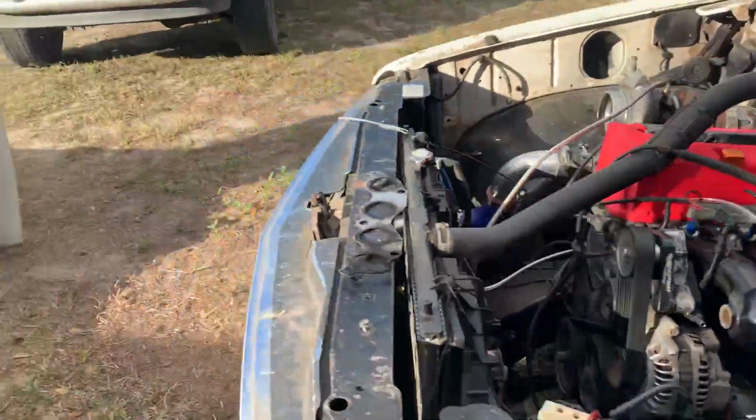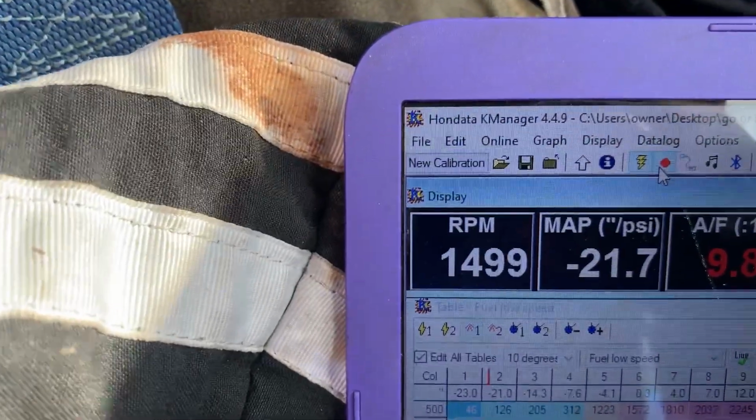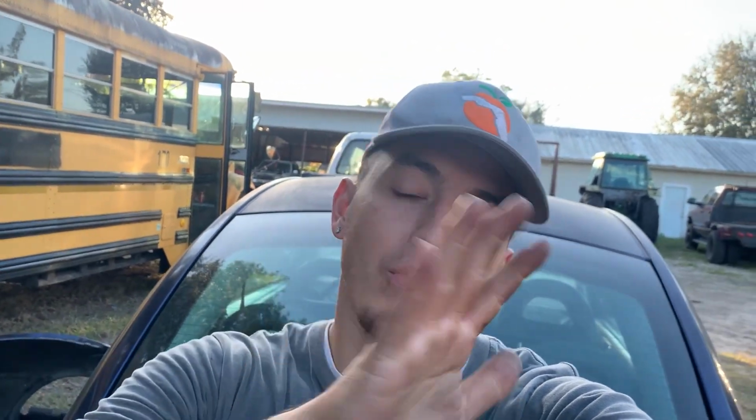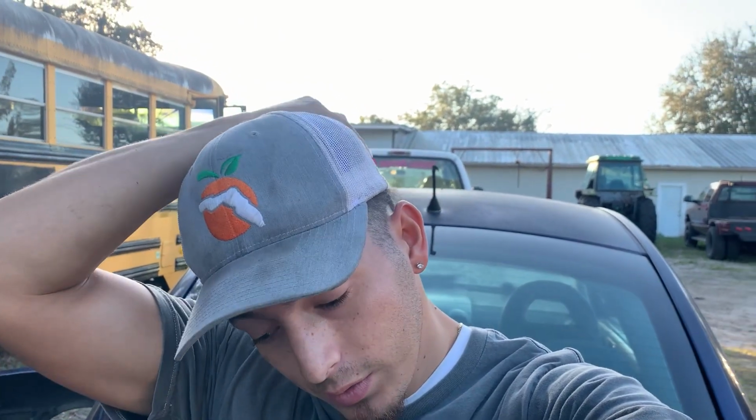It's leaking fuel, but I gotta check. Nope, it's still 1400, man. So guys, unfortunately, we're still having idling issues. I don't understand why. I did a leak down, and by leak down, I mean I covered the throttle body, and the truck was still running. So I have a huge leak somewhere, and I'm scared to find out where it is.